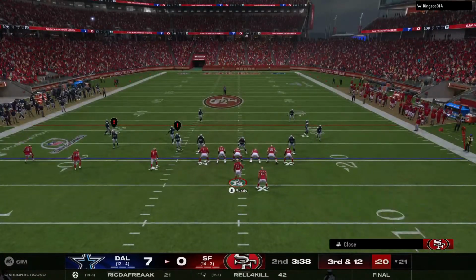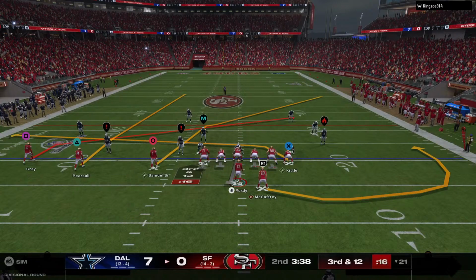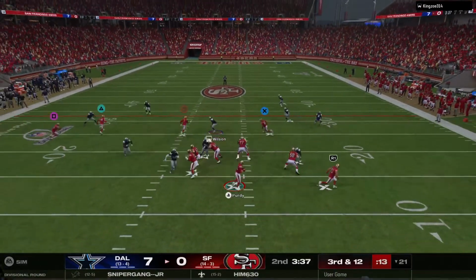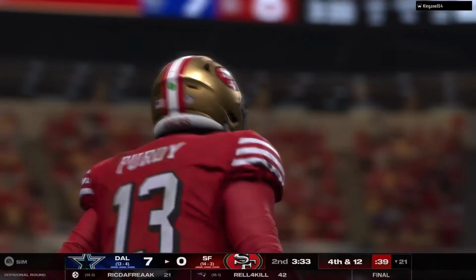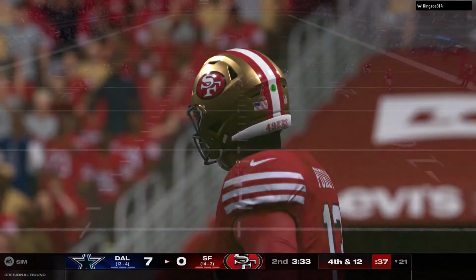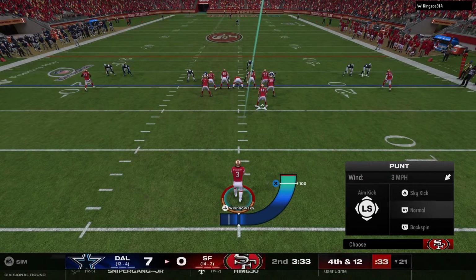An incomplete pass on that last play, and that means they'll need to come up with something here on 3rd down. Purdy will set up to throw it here. Flushed out right. Oh, this will be incomplete. The rush gets home just as he was letting that go. That could have been worse. Instead, it's 4th down. Here's Mitch Wishnowski now.